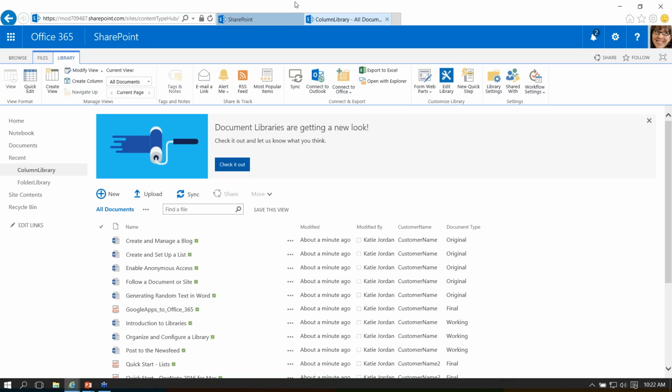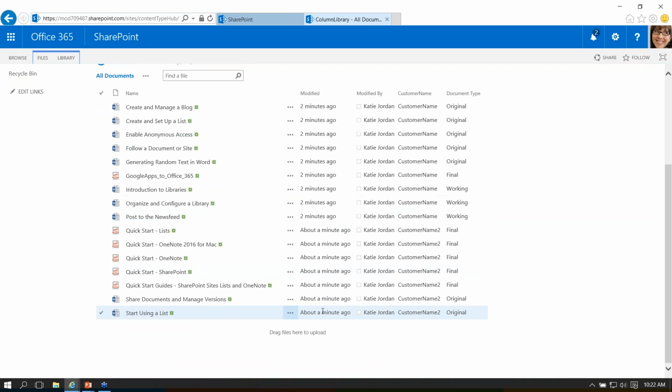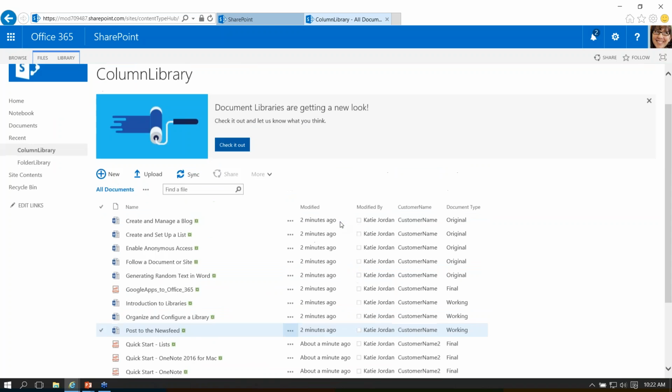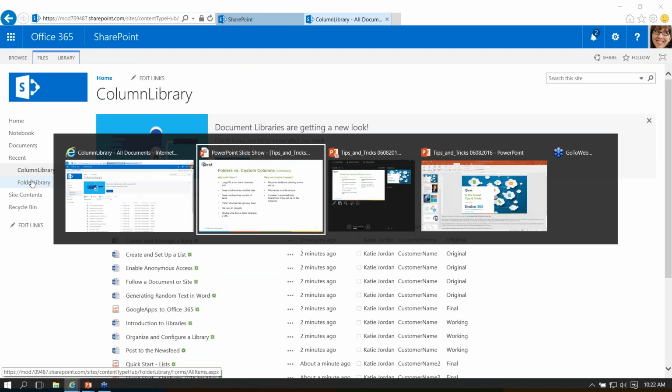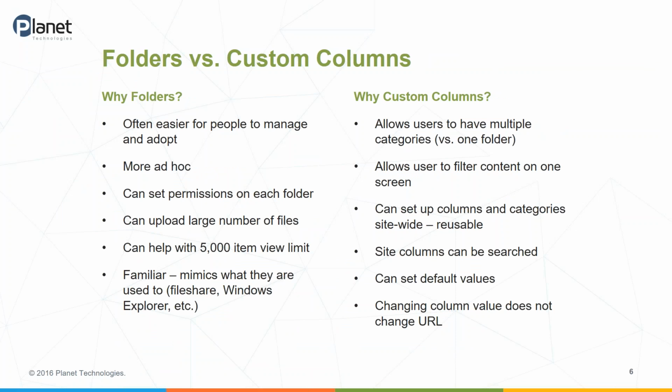So I'll be able to filter. Let me refresh really quickly here. And you can see some of these were modified further back. So I'm going to click back over to my presentation, and you saw one of the reasons why we want to use custom columns. They let you have multiple categories. So I can go select some of those documents as working and final, and it'll show up under both when I filter. You can filter content on one screen, which is the reason I really love to use it.